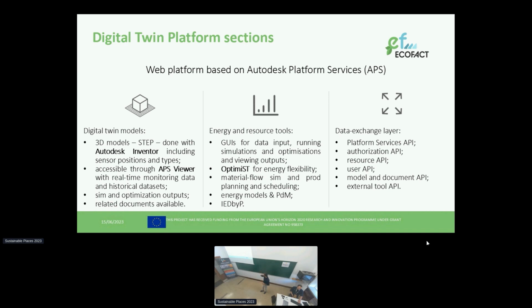The energy and resource tools are those simulation and optimization tools done by other partners in the energy and resource management system, integrated by us. I put in bold Optimist, which is the energy flexibility tool, because it is very interesting and you will see some good results obtained by this tool. We also have tools for material flow simulation and production planning and scheduling, energy models done with Transys, predictive maintenance, which is PDM, and in the end, the industrial energy disaggregation tool.